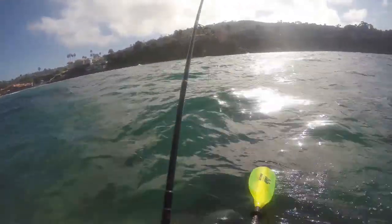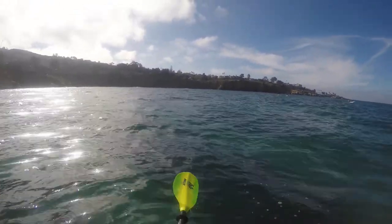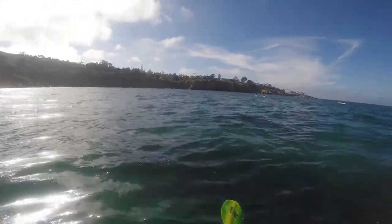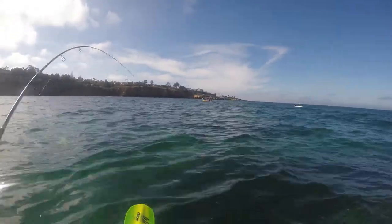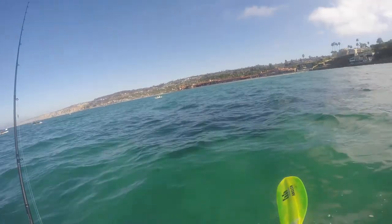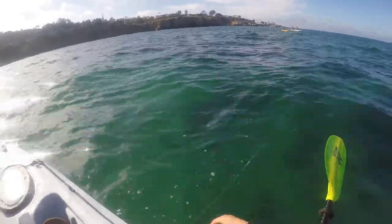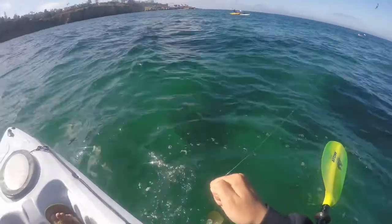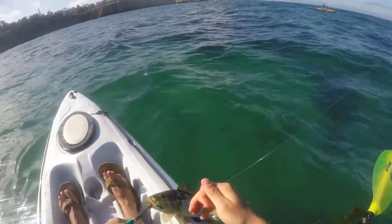Fish out. There we go. Hey, Everett. Good bass, guys. That's a good bass. Ooh, calm down, guys. That's a good bass.